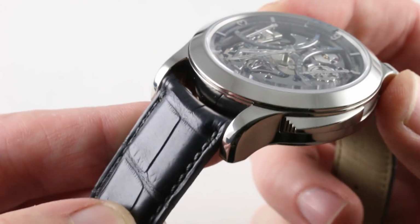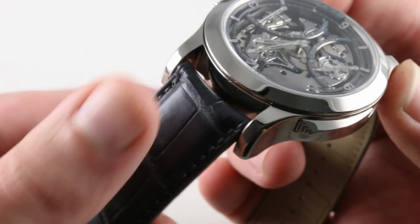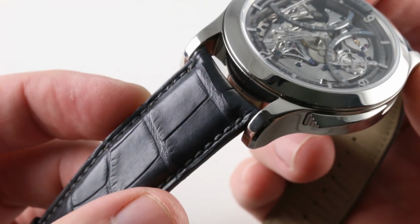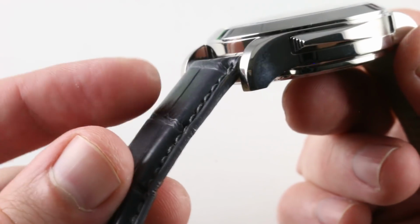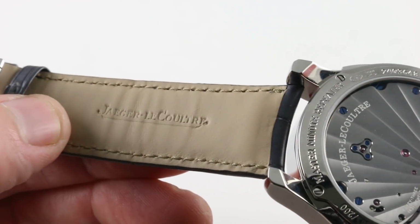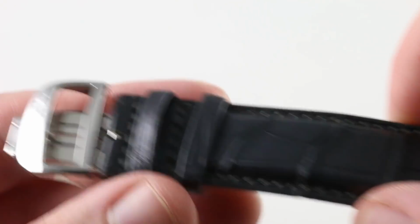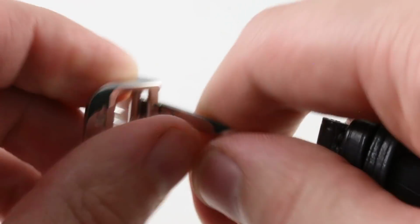The strap is beautifully appointed. Thick, substantial, made of large rectangular scale alligator in a matte finish in an anthracite gray with monotone stitch and a folded edge. It's calfskin on the underside, and it's one of the most impressively spec'd and constructed JLC straps I've encountered. It has a clasp to match.